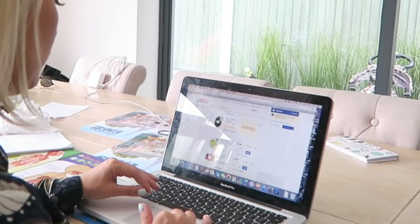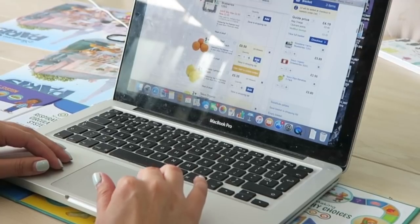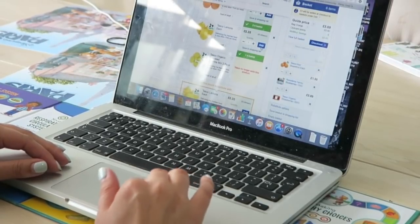My next tip is to online shop and to keep a running list of what you need. Now that I have 3 children and my youngest is nearly 2 years old, it's very difficult for me to go to the supermarket. So what I do on a Sunday night is sit down with a cup of tea in front of the TV and order the food that we need, and it just comes the next day. I can sit in the comfort of my home, and it saves me time, money, and calories by doing this.